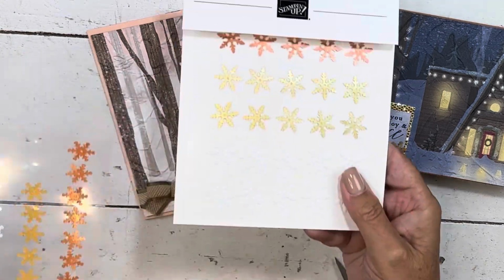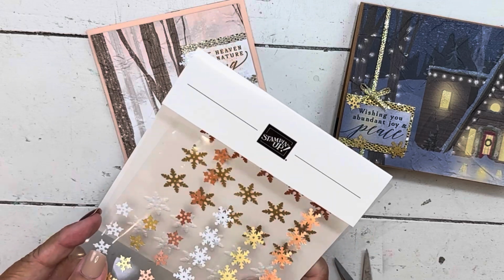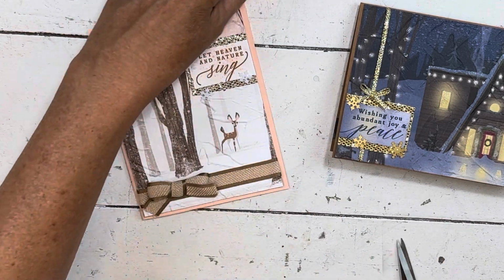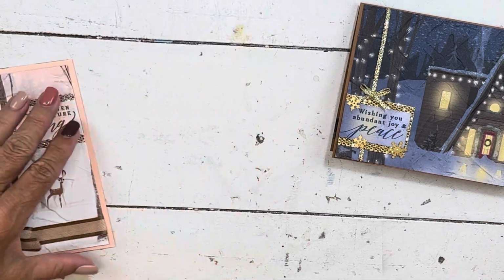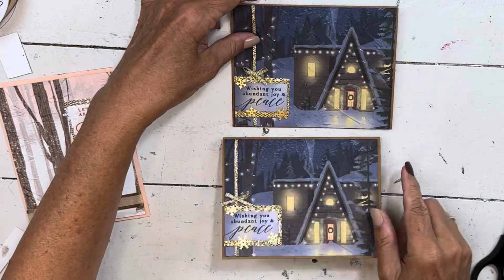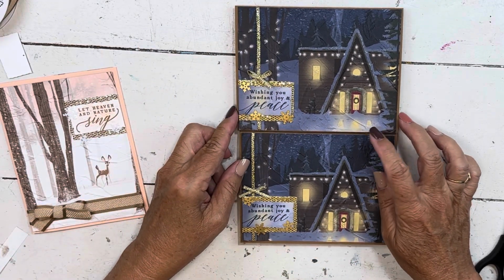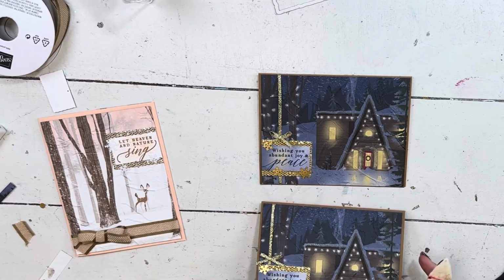And then there's this sheet of giant ones that I did not use on here. Those will have to make an appearance on the next card. So now let's look at how I cut the paper. We're about done. So this one, see, you have more tree. And more trees. I have 2 of the light up trees on that side. I have a little bit more of the windows at the bottom. So it doesn't matter. So don't stress about it.